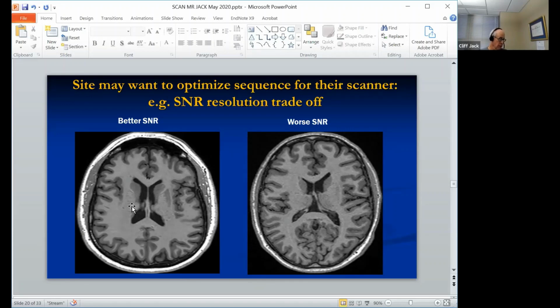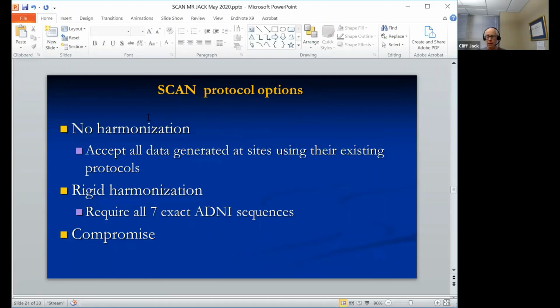signal to noise for improved spatial resolution, i.e. smaller voxels. And if you restricted the spatial resolution to a common denominator in the protocol, you'd be preventing a site with a scanner like the one on the left from doing that sort of innovation. So we have a couple of different options. At one extreme, no harmonization. At another extreme, rigid harmonization.